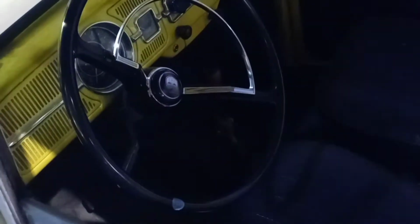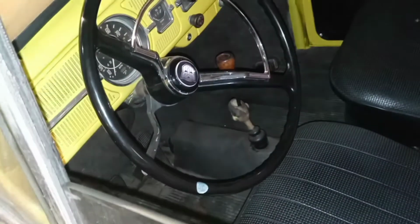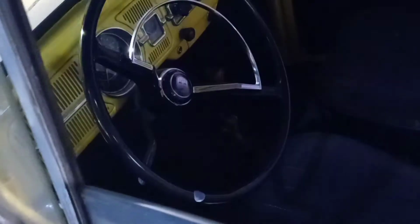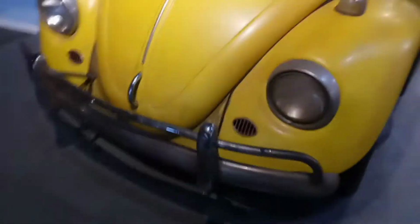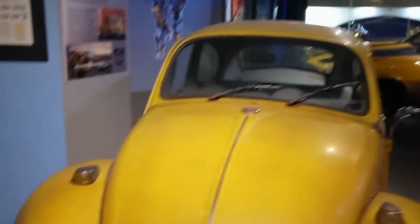Now, each and every single part in this car, if you look on the wheel, you will see the little Transformers logo. Like I said, each car in here, guys, is an exact replica of a car that was used in a movie. Each and every detail on the cars is just immaculate.